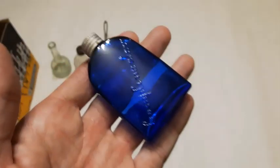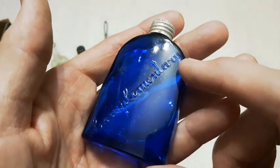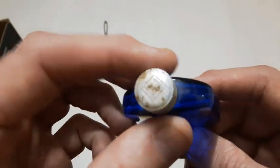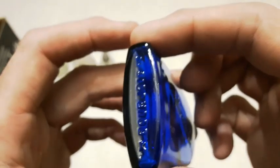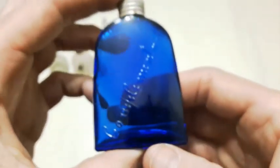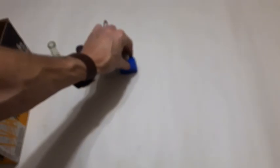Let's go with this one here. That's just your regular Bourjois, probably Evening in Paris, but this one is a compliments, or complimentary rather. That was like a freebie, a sample bottle. Got the original lid on it. Check it out. Bourjois on the base. It had a paper label here. Neat little bottle. Quite common, those ones. Maybe not the ones that say compliments, but the Bourjois bottles are fairly common.